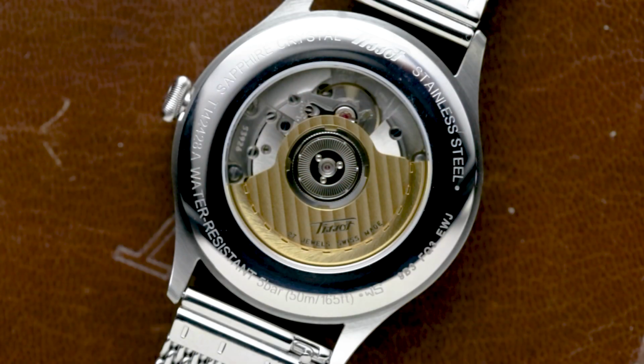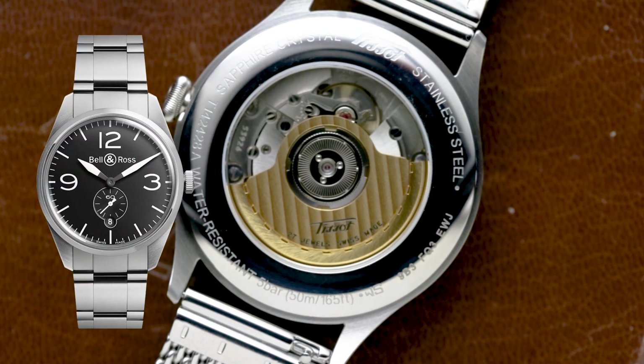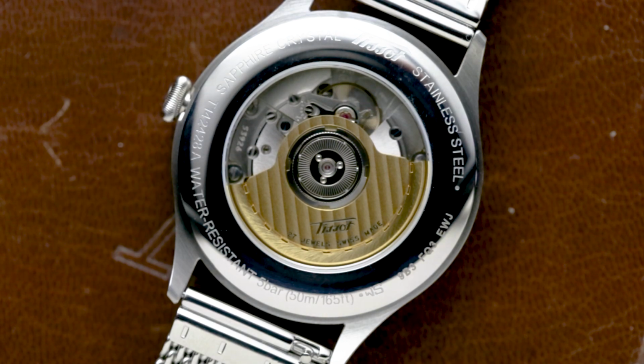Another point of difference is the movement. Inside it houses the ETA 2895-2, a movement you can find in other Small Seconds watches such as the Hamilton Pioneer and the Bell & Ross BR123. Initially there was some confusion regarding this as it wasn't advertised as COSC certified, however the Tissot website has now been updated to say that it is.